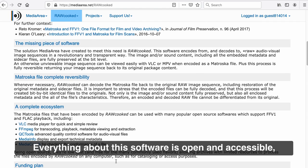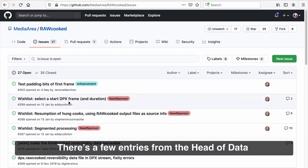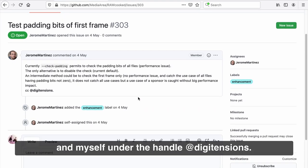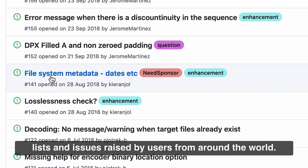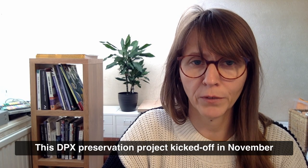Everything about this software is open and accessible, so by visiting their GitHub page, you can see all the project developments, snapshot releases, and their issue tracker. There are a few entries from the Head of Data and Digital Preservation at the BFI, Stephen McConaughey, and myself under the handle Digitensions. There are also many other enhancement requests, wish lists, and issues raised by users from around the world.